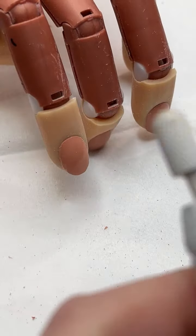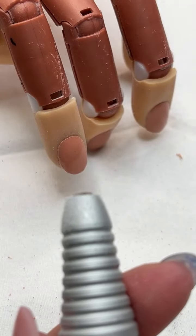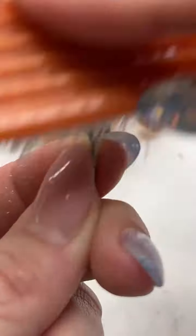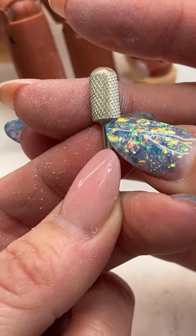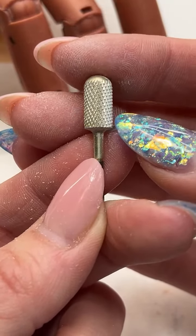We're going to grab our E-file, and I'm going to switch my bit. This is our safety bit, but I don't want to use a carbide. So this one, guys, is a carbide. Let me dust that off a little bit so you can see. So carbide bits are designed to shave down product. These are going to be used more on artificial enhancements, acrylic, hard gel, even gel manicures, removing that gel polish.